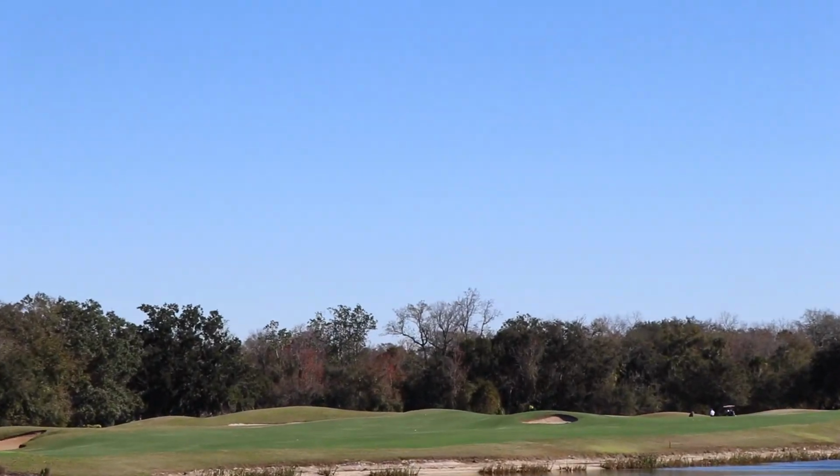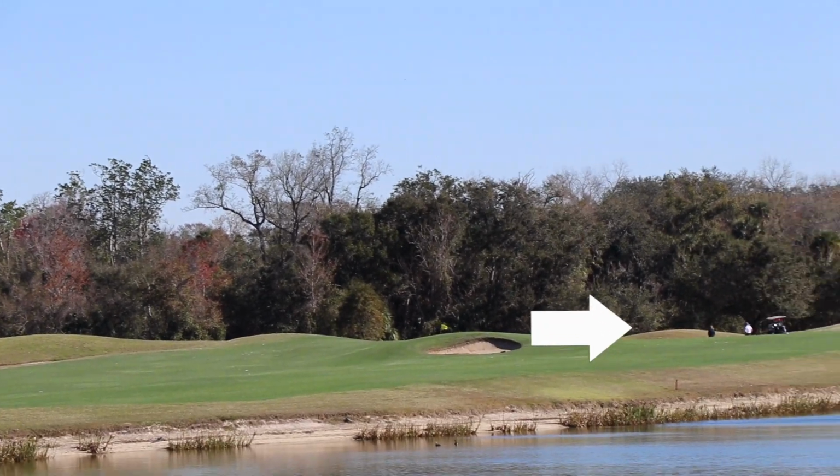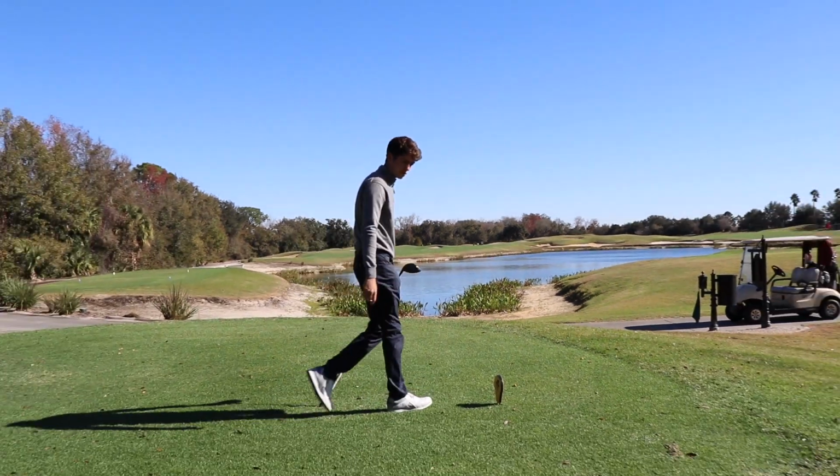So it's really hit hard. It's going right at that pot bunker though. Let's see if it gets lucky. I think it's cutting right of it. And it is. So a good tee ball there, get us off in a good start on this hole. Hopefully make a birdie, steal one dead into the wind here.